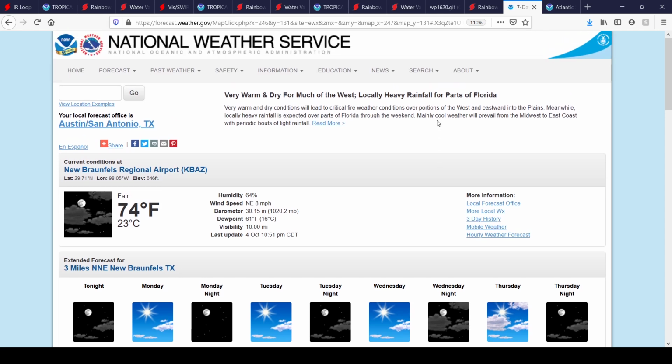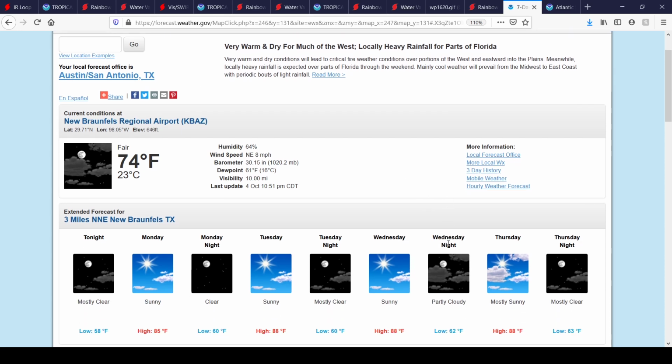And also, if you don't know exactly where you live, or you only know your place by zip code, or the nearest city or town name near you, you can put that into this little search bar here, and it'll give you the same information you see right in front of you, localized to your area of Texas or part of the country.